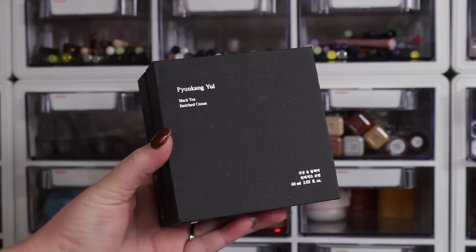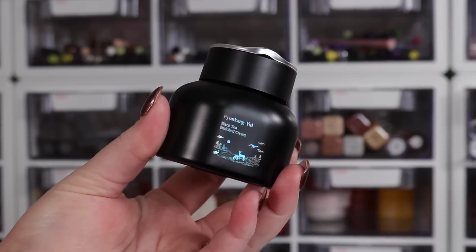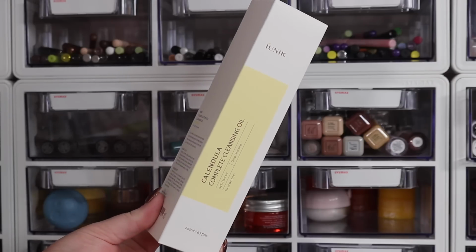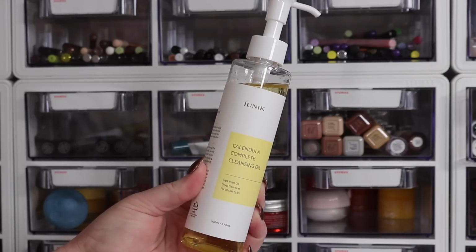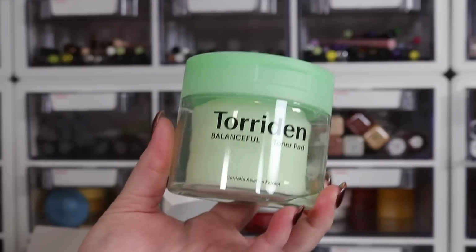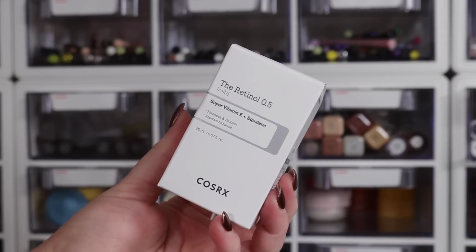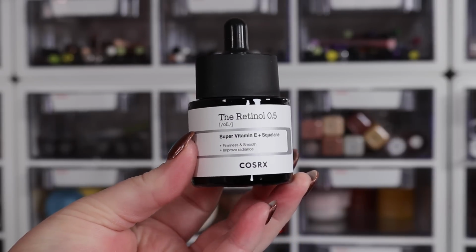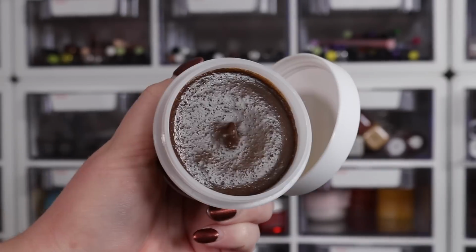From Punkyang Yule, the Black Tea Enriched Cream is going to be 50% off, and the rest of the brand is going to be 30% off. Next, from Iunic, the Calendula Complete Cleansing Oil is going to be 50% off, and the brand is going to be 30% off. From Torrid, the Balanceful Cica Toner Pads are going to be 50% off, and the rest of the brand will be 25% off. From COSRX, the Retinol 0.5 oil is going to be 50% off, and the rest of the brand will be 30% off. The Skin Food Black Sugar Mask is going to be 50% off, and the rest of the brand will be 25% off.